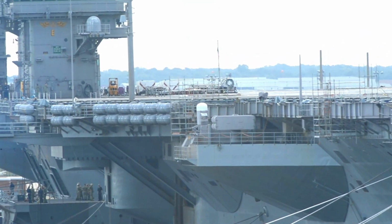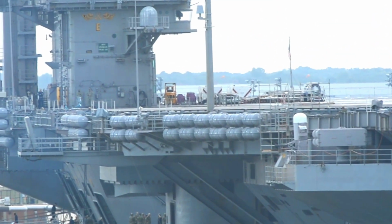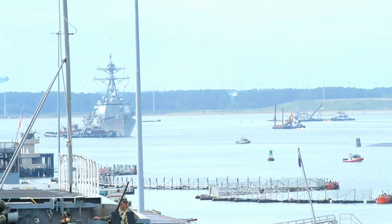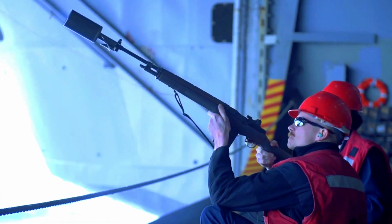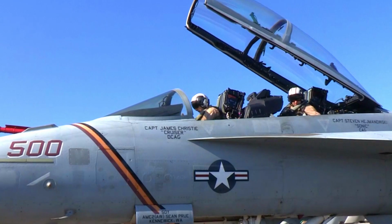USS John C. Stennis' presence in the Arabian Gulf is not just about displaying military might, but also about strengthening regional stability and human well-being. With superior capabilities in carrying advanced fighter aircraft and powerful defense systems, the ship is a key guardian of security in the region.